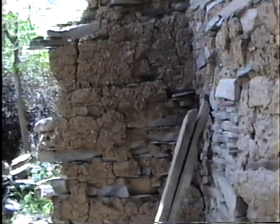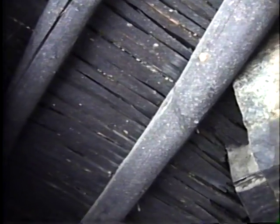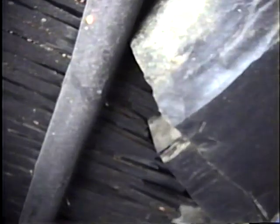God, look at this split slab right here. And there's two slabs for potentially lintels. Wow. We're not in Kansas anymore. Really?